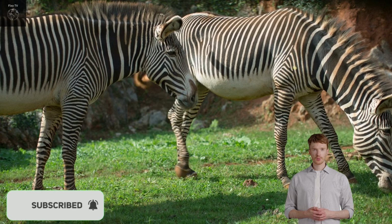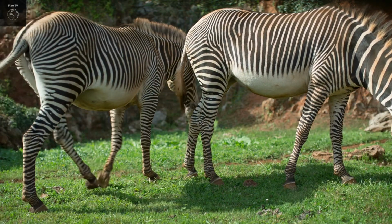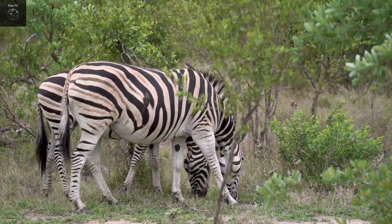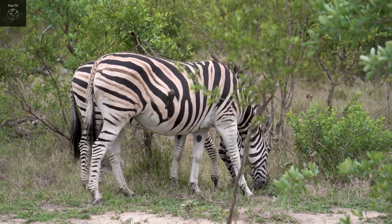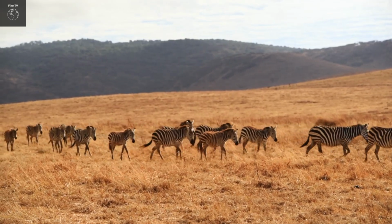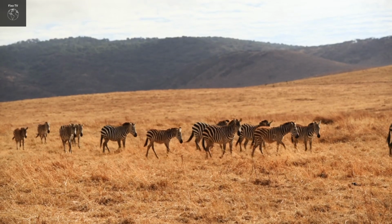With the ability to consume various types of vegetation, plains zebras can adapt to different environments. They usually prefer young, tender, and nutritious grasses. Plains zebras play a crucial role in the African grassland ecosystem, helping to maintain ecological balance by controlling the growth of vegetation and providing a food source for predators.